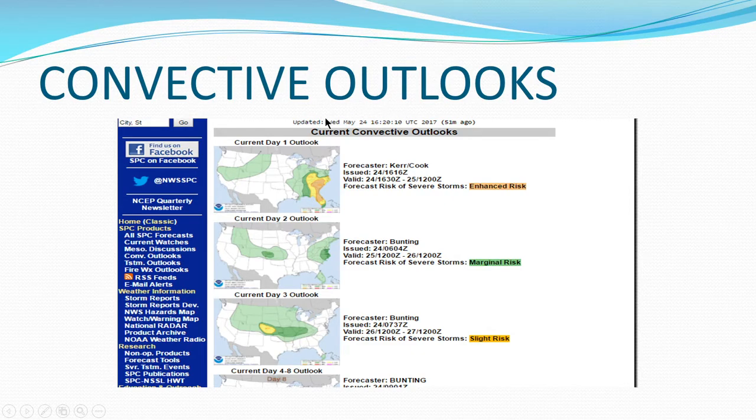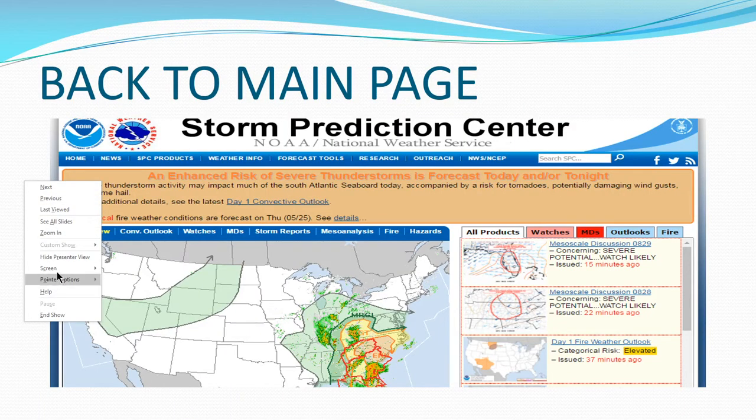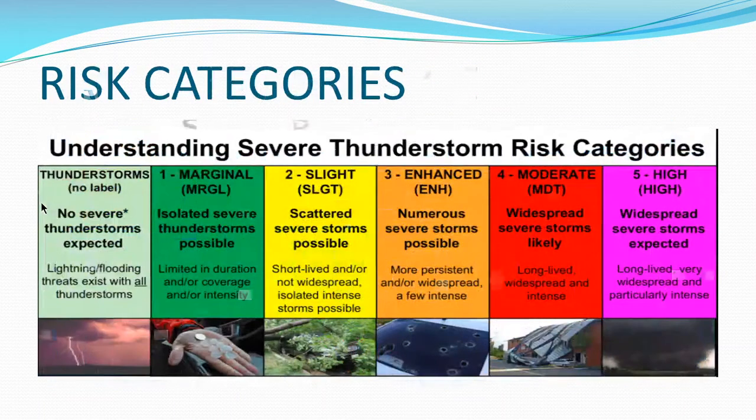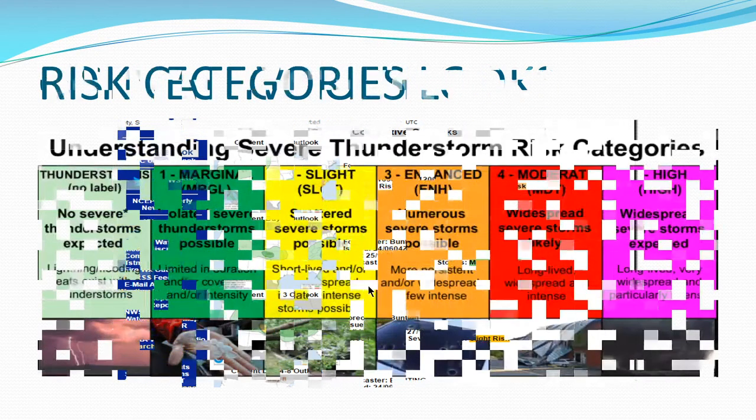Going into convective outlooks, current day 1, day 2, day 3. You can choose from these, or if you'd rather, you can select one and just progress through on that page. Let's back up on that. For example, current day 2 or day 3 would be affecting our area. There will be a write-up in there on what they expect, also possibly the timing of expecting that. Are they expecting tornadoes, severe storms, heavy rain? It's all in there.